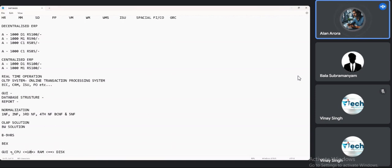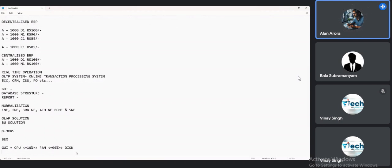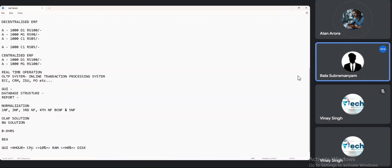So what SAP observed is that 10% of the time was consumed by the interaction between CPU and RAM, and almost 90% of the time was consumed while the data was getting populated from disk to RAM, because not all data was available in RAM, specific to the data warehouse solution. So SAP introduced this BEX solution, which improved the performance and reduced the total utilization of 9 hours. And they did a lot of improvement in their solution.